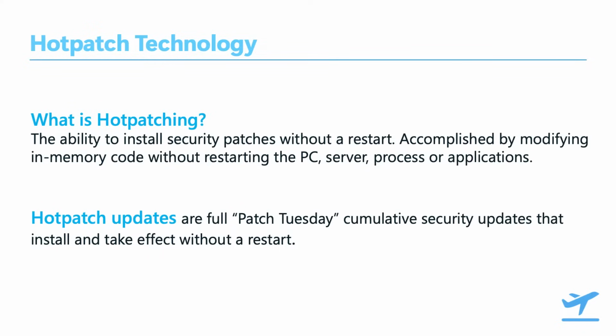So let's talk a little bit about the technology. What's hot patching? It's the ability to install security patches without a restart. These updates install into memory without restarting the PC, server, processor applications. It's completely transparent. And I'm not talking about just one or two hot fixes. These are full Patch Tuesday cumulative security updates that install and take effect without a restart and give you the same level of security as if you took a standard update that requires a restart. And so the benefit here of hot patching is you can deploy these patches much faster because you don't disrupt your users with the restart. Let's look at a demo.